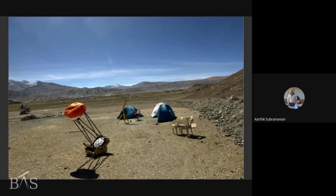Before Hanle, the craziest observation I had made was basically trying to detect M1 in a pair of 10 by 50 binoculars. That was from Sakleshpur. But at Hanle, the kind of things we saw were mind blowing. The night we landed at Hanle, we drove there and landed by 7 p.m. or something, well after dark. And the first sight that greeted our eyes was basically the Rho Ophiuchi complex. We saw this with the naked eye. It was brilliant. I'd never seen it before with the naked eye.